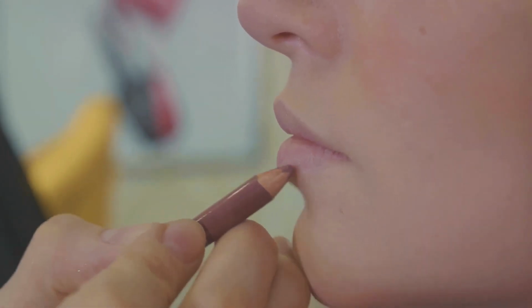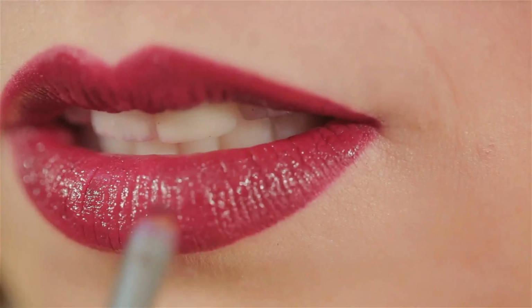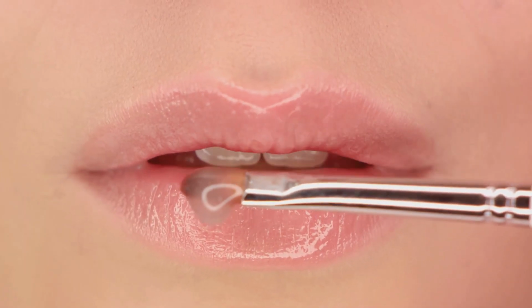For beginners, start by outlining your lips with a lip liner that matches your lipstick shade. This creates a boundary and prevents the lipstick from bleeding. Next, apply the lipstick from the center of your lips and work your way out.